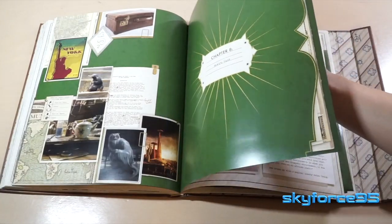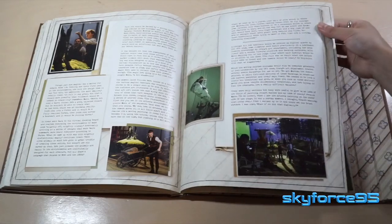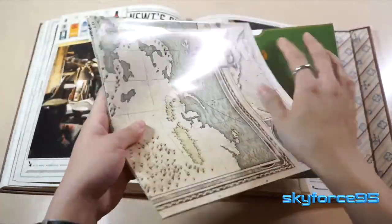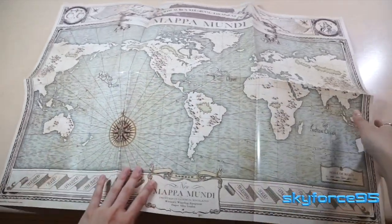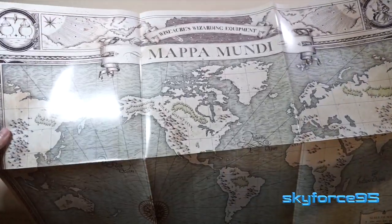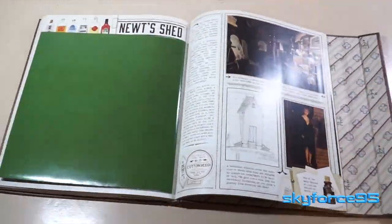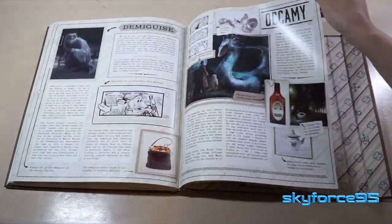Final chapter in this book is on Newt's case, which I think is the most interesting of all because it covers all of the effects that they did for his case and of course designing all the creatures. And the confidential document in this section is basically a nice glossy map of what the wizards would use to navigate the world. Not very detailed in my opinion, but it's just kind of a nice little collector's item to have. And continuing on, you see these are the several pages on the beasts that are found in Newt's case. I find the Niffler very interesting to read about.